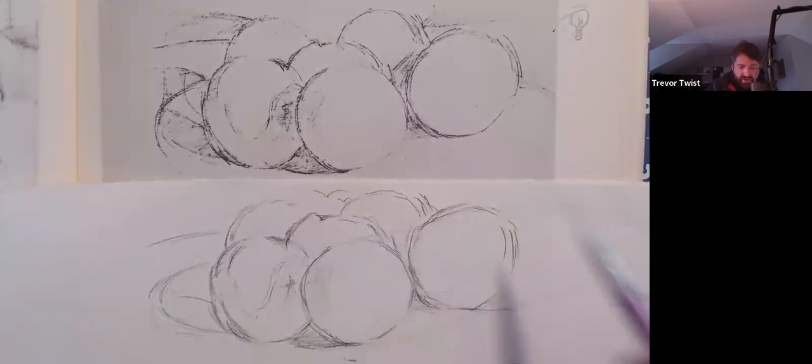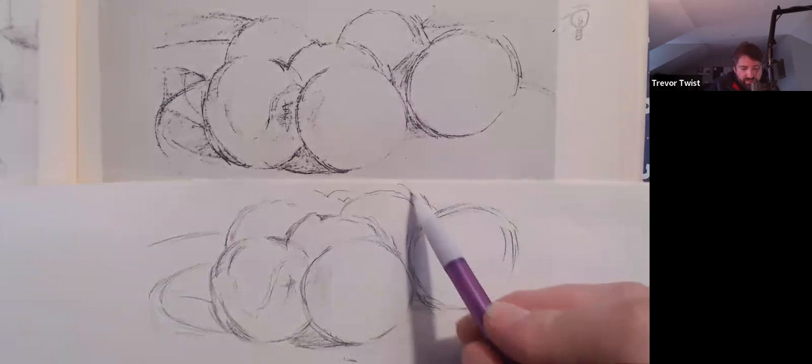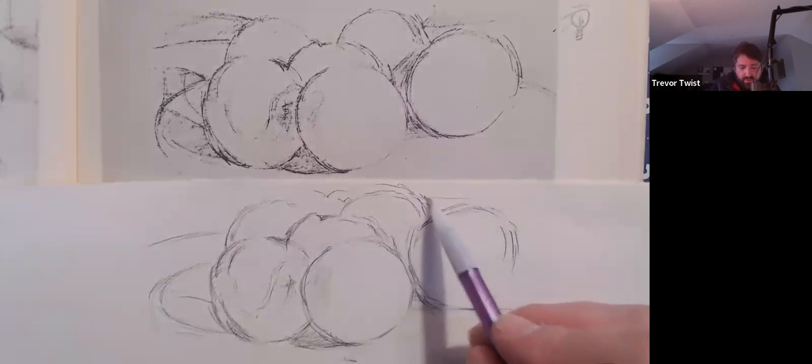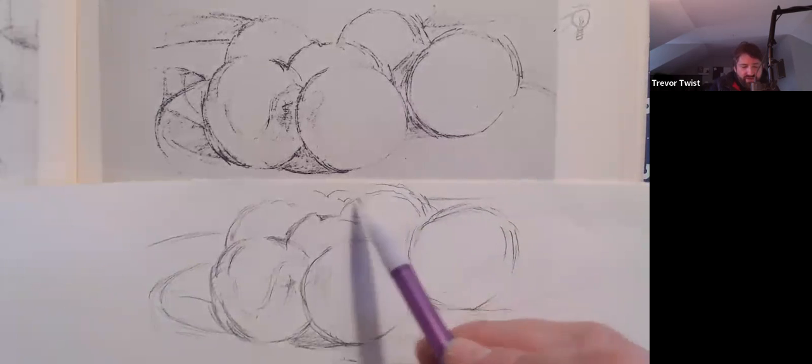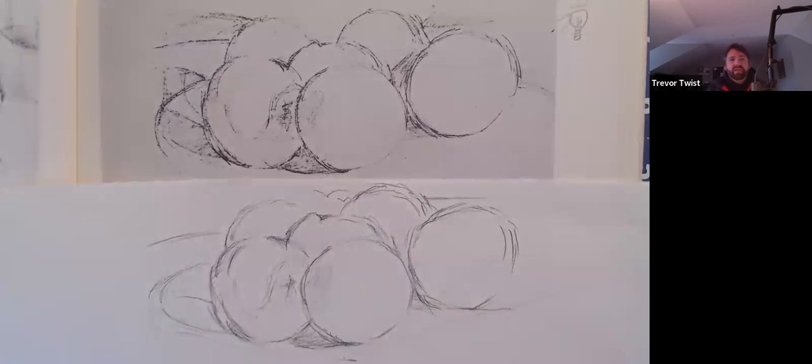It's more accurate. And then you have the edge of the tabletop. Not silhouetted edge, excuse me. You have the horizon line edge of the table. So now I've got all of my elements placed. The table, the edge of the table, the wall, the bowl, and all of the fruit.